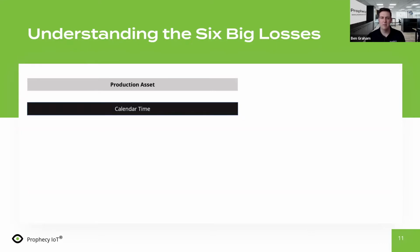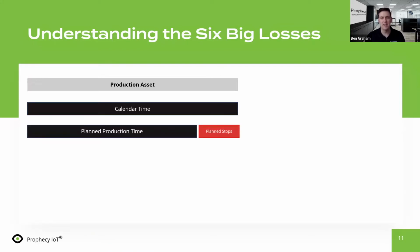Let's imagine you have a production asset on the floor, whether it's a CNC mill or maybe a work cell. We're going to analyze how these six big losses affect production time. Once again, imagine you have that asset on the floor. Your theoretical maximum time that you can use that asset is the calendar time, right? This is from January 1st to December 31st, and this is the theoretical amount of time we can use to run that machine. But as we all know, we're not running at 100% of that time.